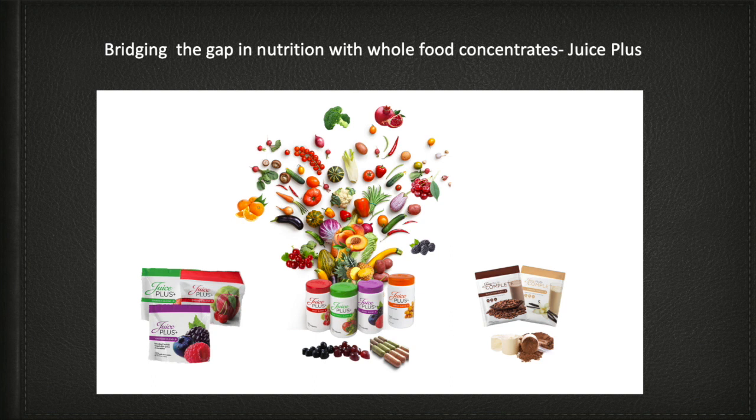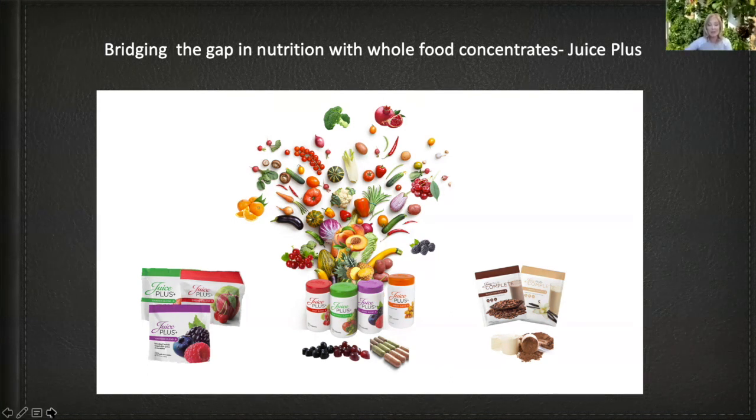We have a slide showing how Juice Plus is the company we work for, and it bridges the gap with whole food nutrition. This presentation is about towers, but I want to make sure you know that Juice Plus is part of a movement. It is part of a mission to take healthy back and to fill nutritional gaps. The company has been around for 50 years, and Juice Plus was launched in the marketplace 25 years ago. We're celebrating some great success, and the integrity is so high.